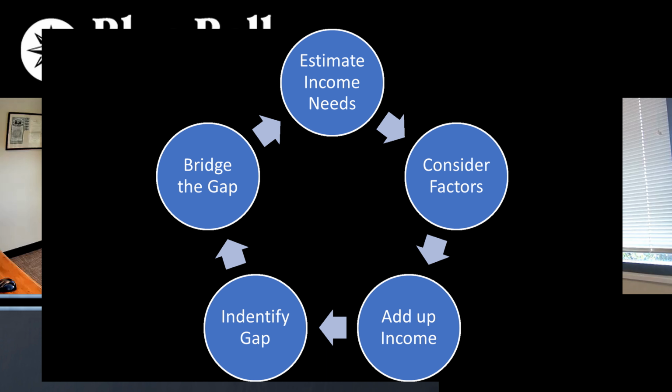But number 2, we see there, consider some of the major factors. Chris will go over them today as well. Some of the things like inflation, longevity, all that stuff to consider. Number 3, add up your guaranteed income. So those are things like your Social Security, your pensions, your annuities. We'll go over that as well. Number 4, identify the gap. We'll talk about what the gap is, but it's pretty simple. It's what your expenses are minus your income. Which brings us to our last part of the retirement income plan, which is bridging that gap. And we'll talk about how we do that.